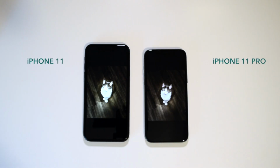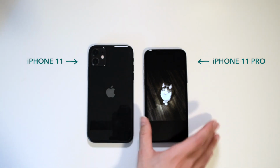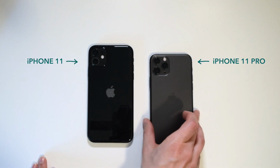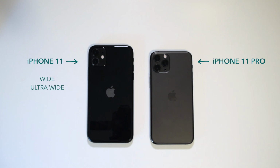Now on to another big differentiator between these two devices, the camera system. I'll skip the front-facing cameras as they both offer the same specs across these models, but you'll notice right away that the iPhone 11 has 2 cameras on the back, and the iPhone 11 Pro has 3. Here's the breakdown. The 11 has a wide and ultra-wide lens, while the Pro has both of those and an added telephoto lens. Super slick.